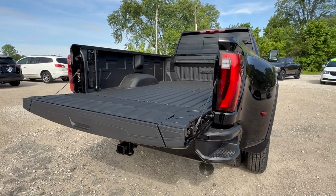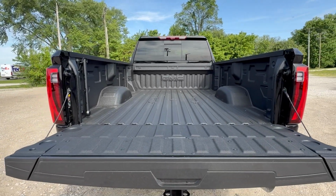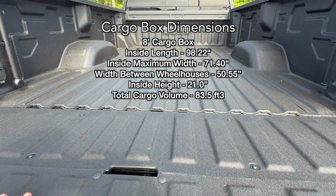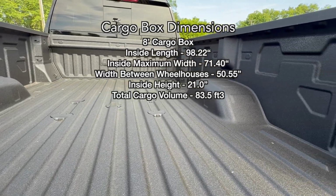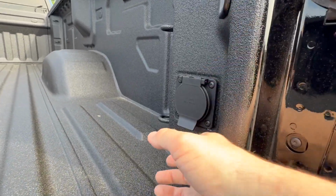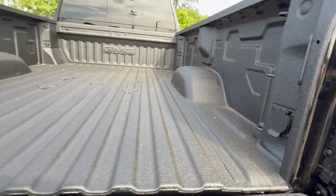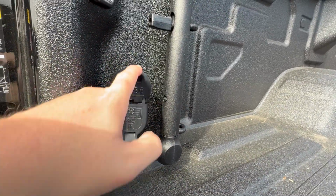And before we get into the multi-pro tailgate, let's just take a look at the bed real quick. I will have the bed dimensions on screen. And of course, it does have the spray-in liner from the factory. It is gooseneck and fifth wheel ready. It does have tie-down hooks. You've also got illumination back here. In addition, you've also got another household style AC outlet. And then over here, we have additional trailer wiring as well.